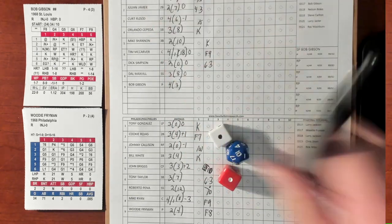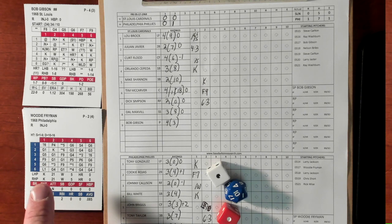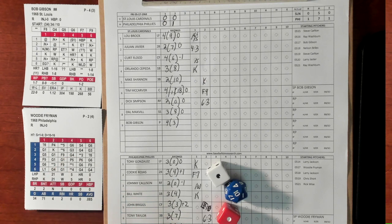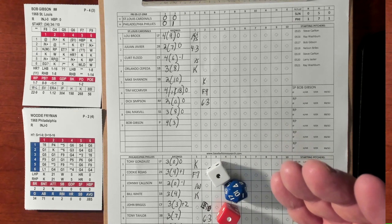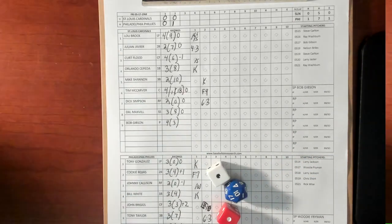Phillies get a run. Again, if you thought I handled that properly, what it was is we had a question mark hit for Fryman, a double, but it was a range play off of Gibson's card. If we did roll out the range play as it was, Flood did make the play, so I'm going to constitute that as an F8.